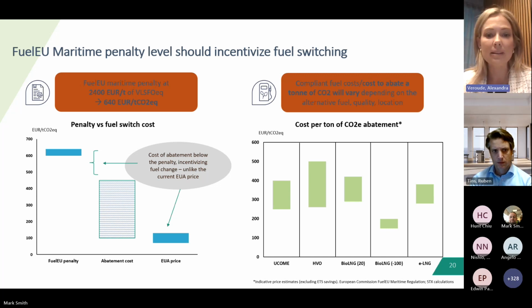The EUA price, which is currently around 70 euros, which you can see on this left-hand side chart, the bar there, is not acting as the stick to force change.